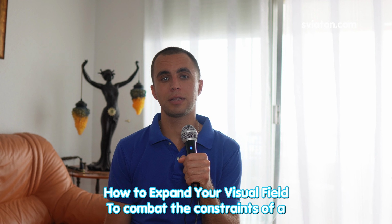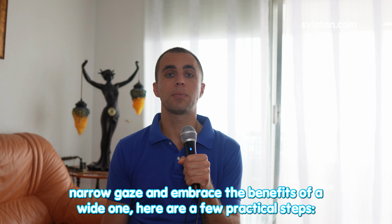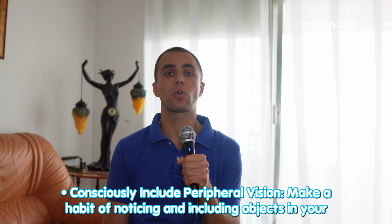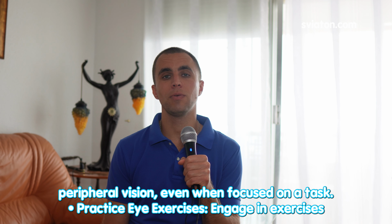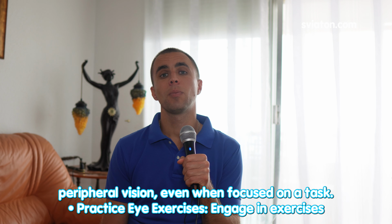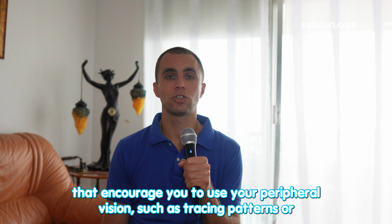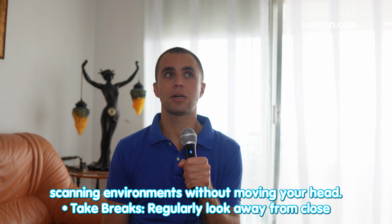How to expand your visual field. To combat the constraints of a narrow gaze and embrace the benefits of a wide one, here are a few practical steps. Consciously include peripheral vision. Make a habit of noticing and including objects in your peripheral vision, even when focused on a task. Practice eye exercises. Engage in eye exercises that encourage you to use your peripheral vision, such as tracing patterns or scanning environments without moving your head.